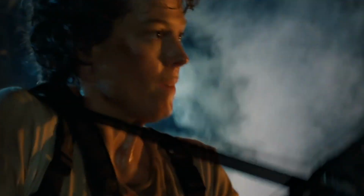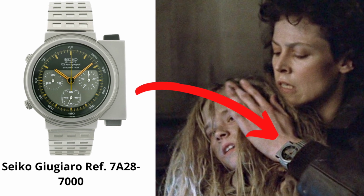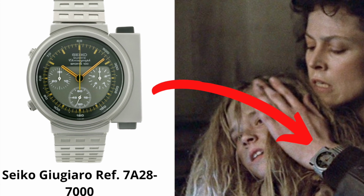Obviously, this just ends as a giant firefight between Ripley and the Xenomorphs, but we do get to see a few scenes of her showing off her beautiful Seiko Giugiaro 7A28-7000, nicknamed the Seiko Ripley.